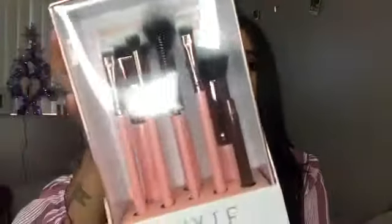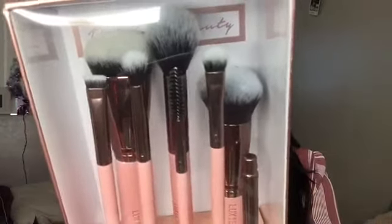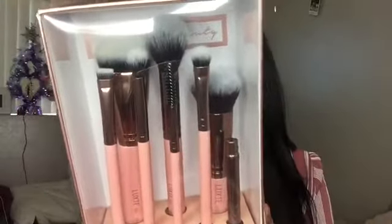Next thing that I see is going to be this guy here, and it is the Luxie Brushes Complete Face Set. I don't know if you could see it because there's a glare here. Let me take the plastic off. Here are those brushes without the plastic. Sorry, you still get the glare from the ring light, but they are so cute, you guys. I love Luxie brushes. If you've never tried Luxie brushes, I highly recommend that you do. They are amazing and they are cruelty free. Love Luxie brushes, cannot say that enough.